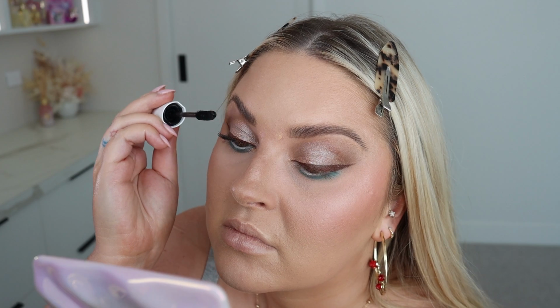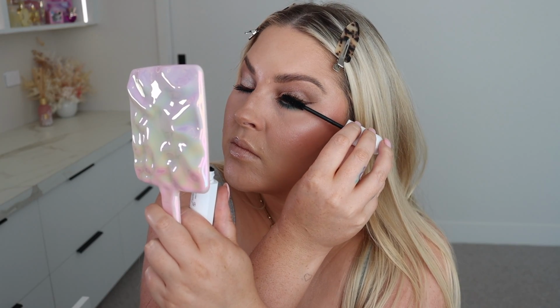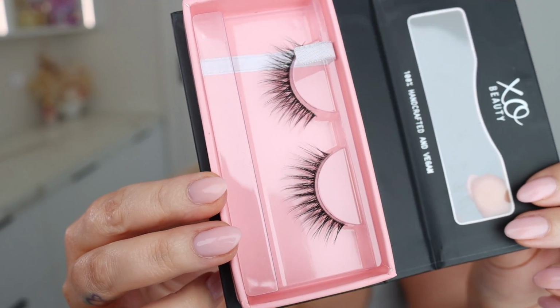I do really like this mascara. It's not my favorite mascara ever, but I do really like it. I find 90% of the time, if it's a Maybelline mascara, I'm going to like it. And to be quite honest, I feel like so many of their formulas are similar, don't you guys reckon? But they always kind of win in my books, so I don't really care.